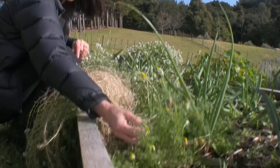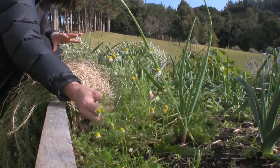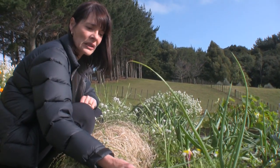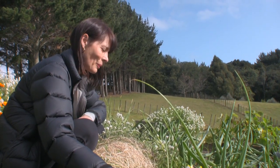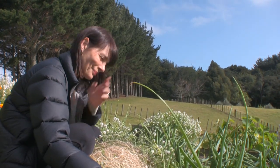Here we have chamomile. I planted this in summer and I thought I'd just leave it and see what happened, and it's survived the winter and it's doing quite well. I've also noticed that it's self-seeded, so it's coming up in other places in the garden, which is great. It's also known as the plant doctor.